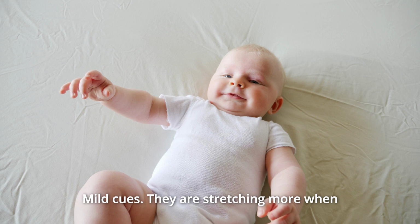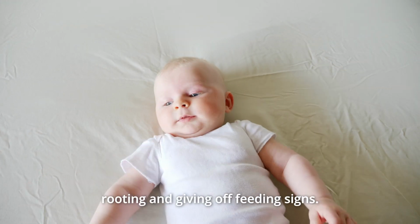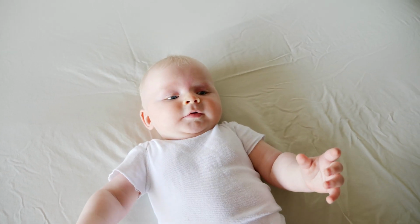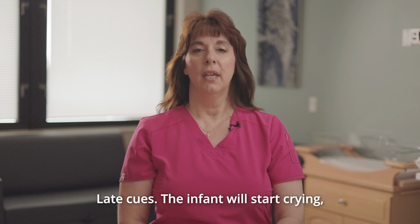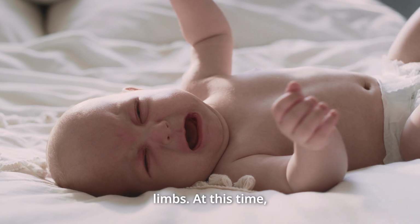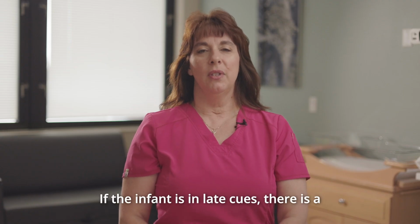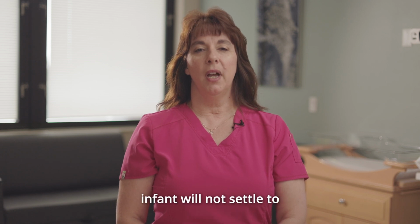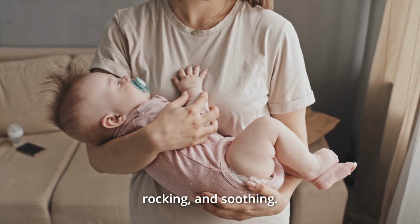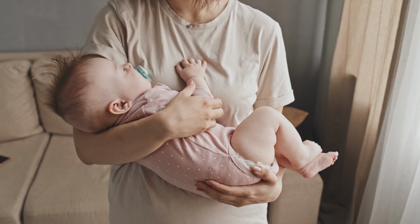Mild cues, they are stretching more, their hand goes to their mouth, and they are rooting and giving off feeding signs. They will have a lot more body movement. Late cues, the infant will start crying, seeming agitated and flailing their limbs. At this time, offer breast or feedings. If the infant is in late cues, there is a possibility that the infant will not settle to feed. Try using calming techniques, cuddling, skin to skin, rocking, and soothing. When the infant is calm, offer the breast at this time.